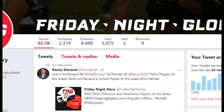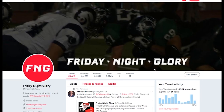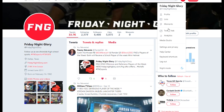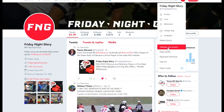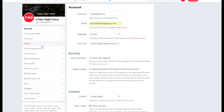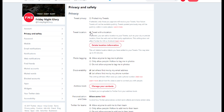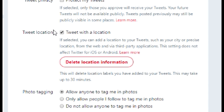If you want to know exactly how to turn it off, if you go to edit, or no, not edit profile. If you go to settings and privacy, go to privacy and safety. And you'll see right here it says tweet with a location. So you normally just want to uncheck that box. Just make sure that's unchecked. And if you read down here, it says that it's not going to affect Twitter on iOS or Android.